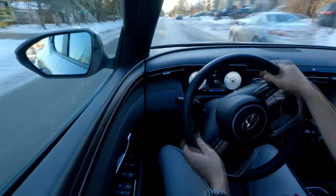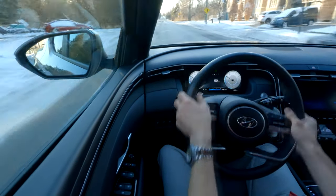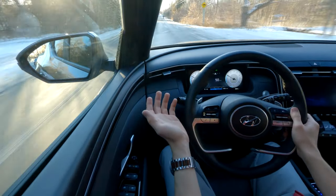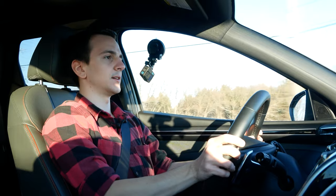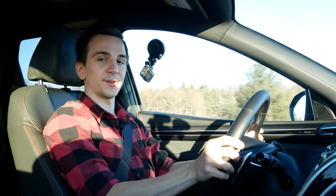And other than that, responsiveness is really good. So if I were to just, there we go. Very nice. Handles very nice. Drives very nice. And I think that really sums it up. I enjoy the Santa Cruz a lot. It drives very nicely. It's very comfy to drive. And I think with that, we're going to send it off to the final thoughts.